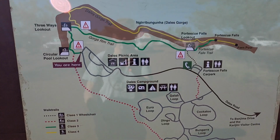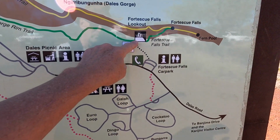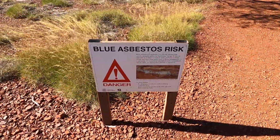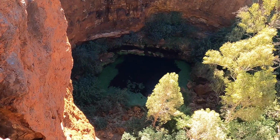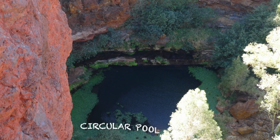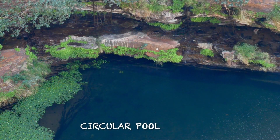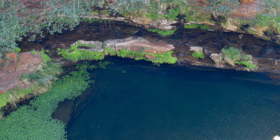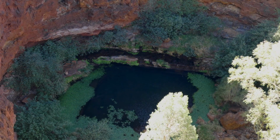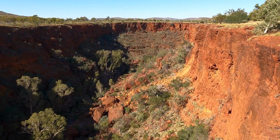We're just about to head off on the Gorge Rim Trail. This one here, we're here now. Along here, all the way along the edge of the gorge towards Fotescue Falls car park. Blue asbestos risk. We're just up at Circular Pool Lookout. Dale's Gorge, or part of it.